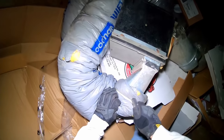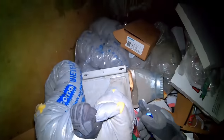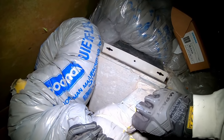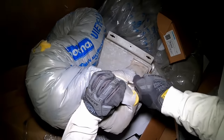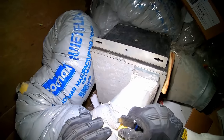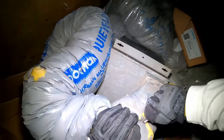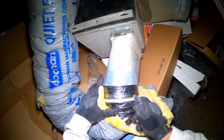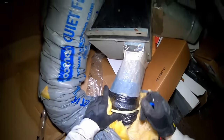What? It broke my thing, man. Come on, Husky, get it together. Although, in their defense, that is a, man, that's a serious, oh no, there's another one. That's a serious zip tie.